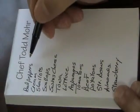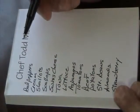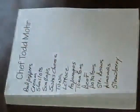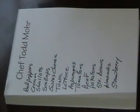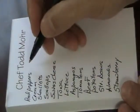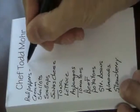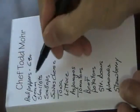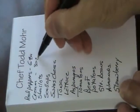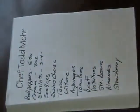Now, for the red pepper soup, I need to buy red peppers, obviously. But geez, how many red peppers will make red pepper soup? Well, my goal is to make just a small bowl of red pepper soup. They're only going to get, say, 4 to 5 ounces total of the soup. So I can figure probably 1.5 red pepper per person. I've got 4 people coming, so I need 6 red peppers. Cream, I'll probably get an 8-ounce container. Shallots, 3 or 4 of them. Scallops, it's the same type of thing.